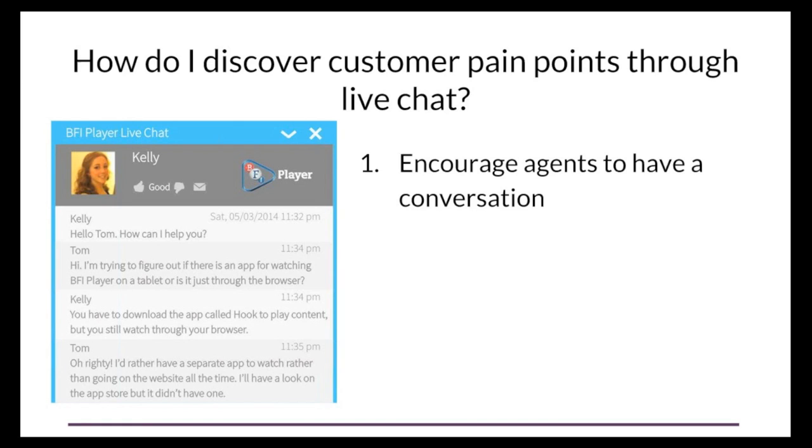For problems bigger than these, agents should be encouraged, and they need to be able to report this to the manager. Live chat agents are the front line and they can find out all this information about customers. But what is the point in all this information if your company does not act upon it? Decision makers then need to act upon these customer pain points and put them into effect, just like the BFI did. And once you solve common issues and irritations, it makes the buying process easier and improves customer experience.